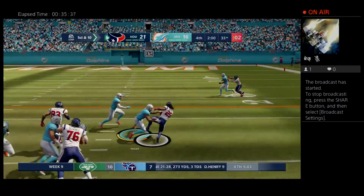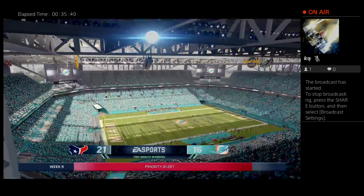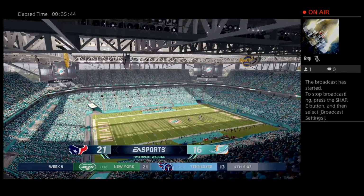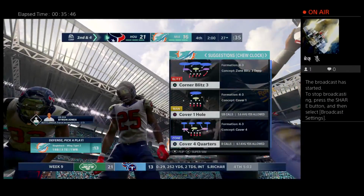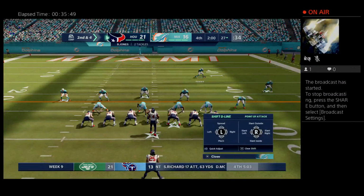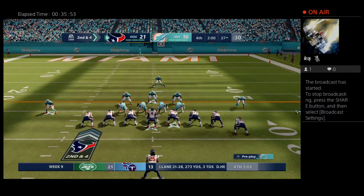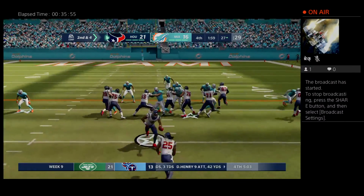They'll try and run some clock here as they keep it on the ground. 4th quarter, down to the final 2 minutes, and we've got a 1-score game. So it's Texans football as we welcome you back. They've got a 2nd down now as they search for a way to get this one to the finish line.